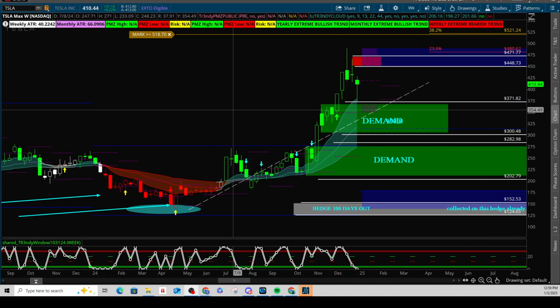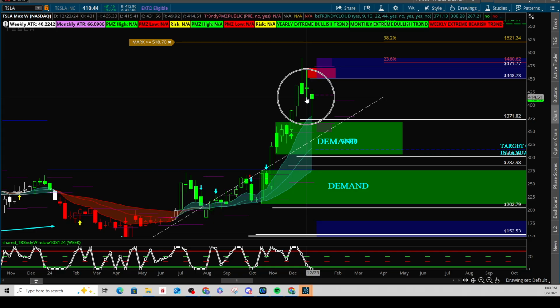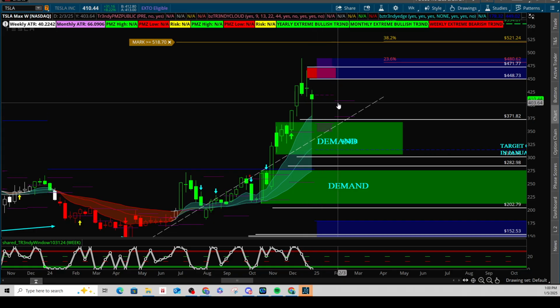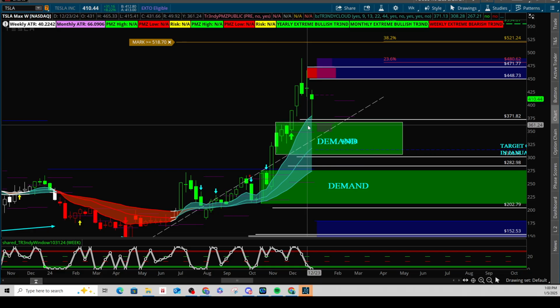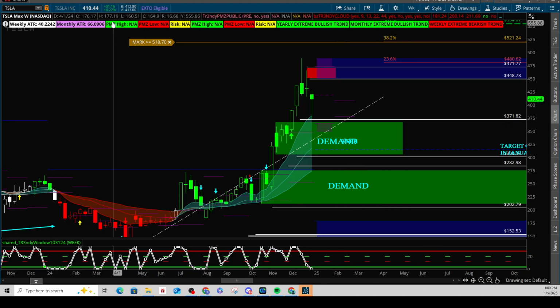If you go back and watch the videos, I have not changed these levels. We had one little demand zone that we made money from, and once we broke down below it, I always said this is the zone that I preferred. Not only did we pull back into the 9 EMA on the weekly, but we came right into this beautiful zone. On Friday we were up $31, and then up $2 after hours. Very, very happy about this move. This made me very nice and profitable on Friday.